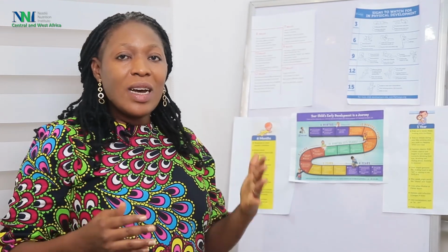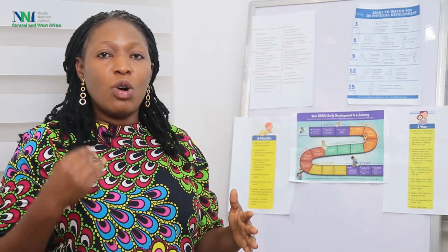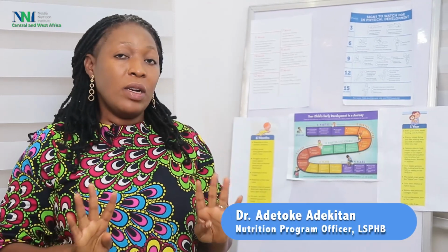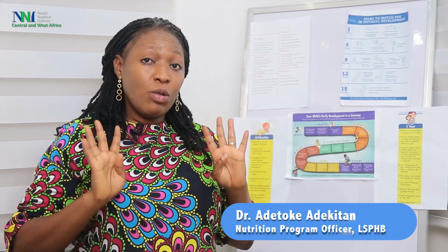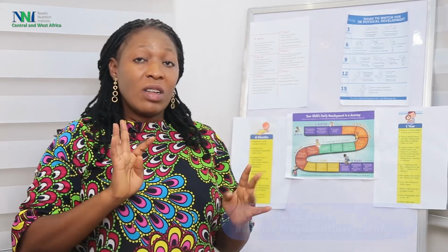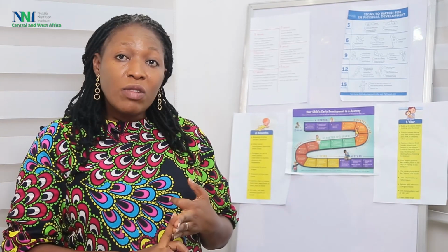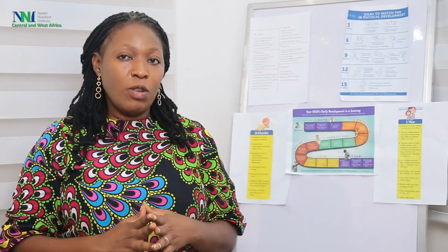So all these are things we need to always look into as the child is developing. These 4 key components are important for the growth and development of a child: their emotional development, nutritional development, motor development, and then their language development.